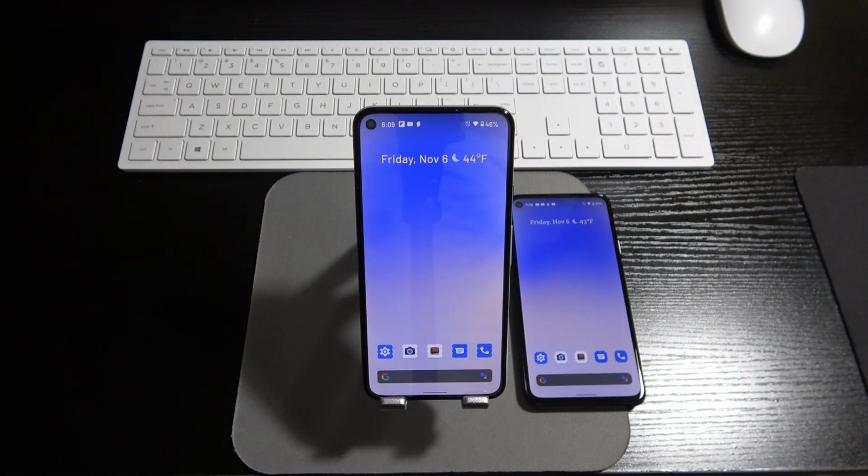All right, so in the Pixel 5, we've got a Snapdragon 765G. This phone is 5G enabled. We've got 8 gigs of RAM, 128 gigs of non-expandable storage, running Android 11 fresh out of the box. Like I said, it's got 8 gigs of RAM.